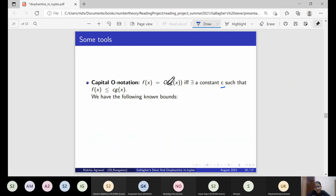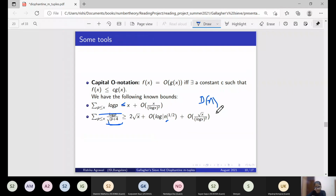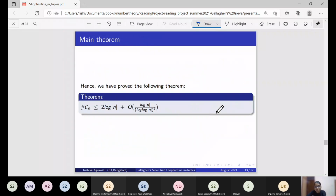That is, f(x) is said to be of order g(x) if there exists a constant c such that f(x) is less than or equal to c times g(x). So this will give us that the size of S is of the order log n. Okay, so this finishes the first half of our presentation. If anyone has any doubts, they can ask. After this, we'll move to a generalization of Diophantine M tuples. There are a lot of generalizations; we'll consider one of them and talk about it.